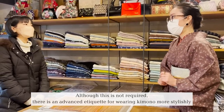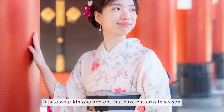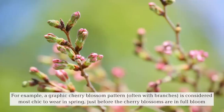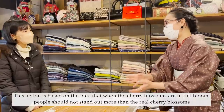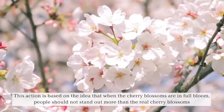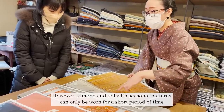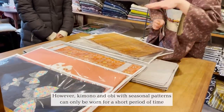Although this is not required, there is an advanced etiquette for wearing kimono more stylishly. It is to wear kimono and obi with patterns in season. For example, a graphic cherry blossom pattern is considered more chic to wear in spring, just before the cherry blossoms are in full bloom. This is based on the idea that when the cherry blossoms are actually in full bloom, people should not stand out more than the real cherry blossoms. However, kimono and obi with seasonal patterns can only be worn for a short period of time.